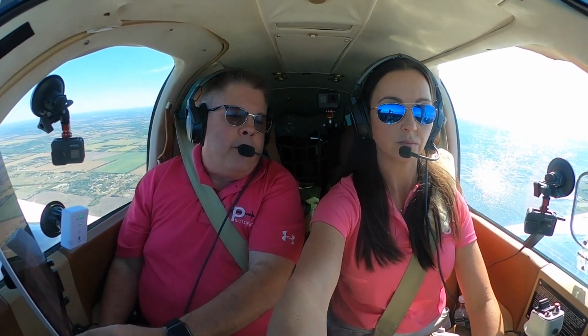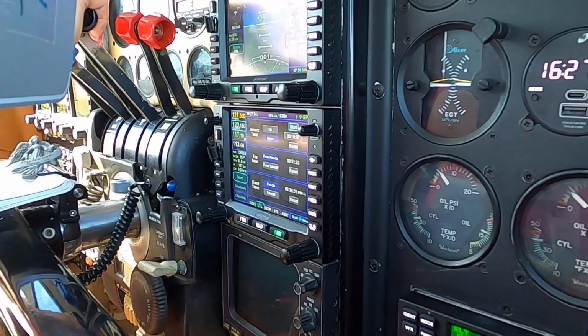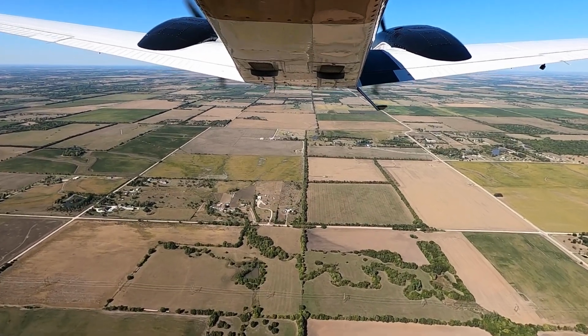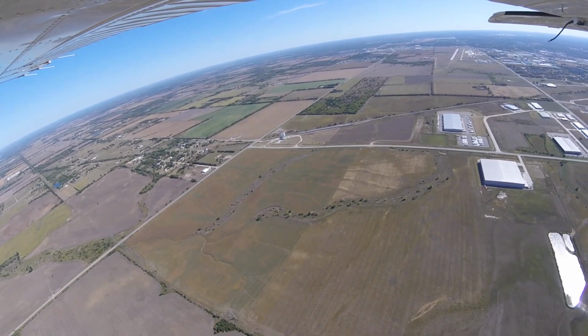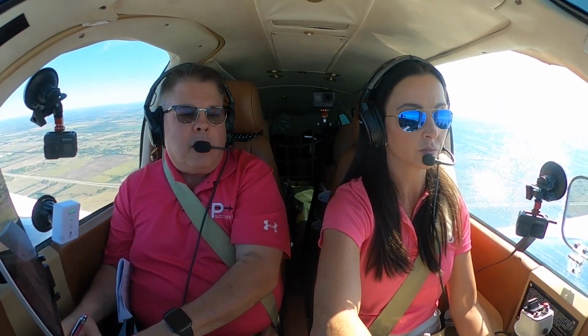Wichita departure, good afternoon. 879 Lima, level 3,000, ident. 879 Lima, Wichita departure, radar contact 2 miles north of the airport. Climb and maintain 4,000, turn left on course. Climb and maintain 4,000, turn left on course, 879 Lima.